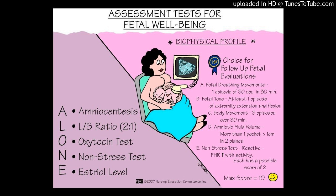You only should let them ambulate if either the membranes haven't ruptured, or if the membranes have ruptured, you are sure that that baby is engaged, that it's locked in place. Because if it's not engaged, if the membranes rupture and that baby is not engaged, then that umbilical cord may drop below the baby, and you may end up with a prolapsed cord, and that is an emergency.